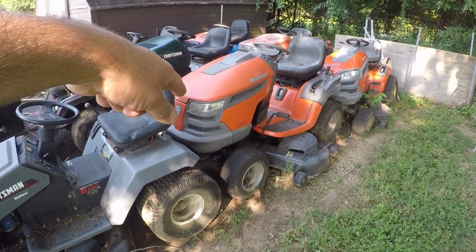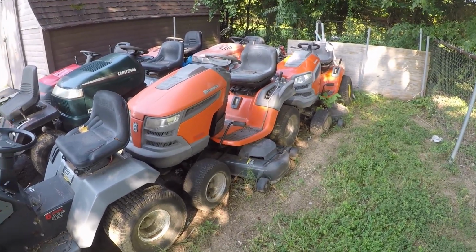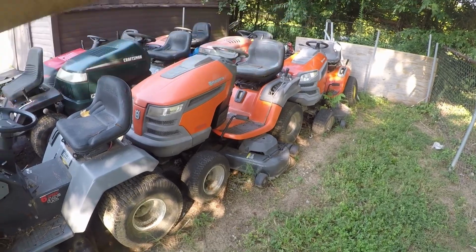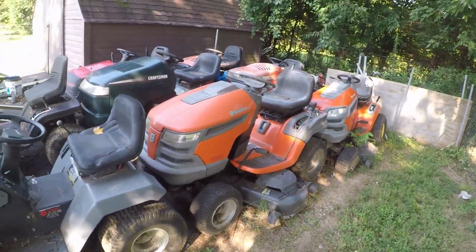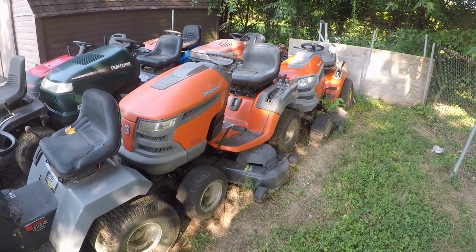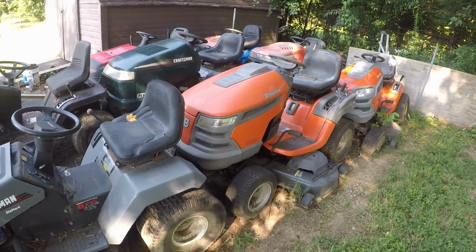It's got a 24 horsepower Intech there. That one's got the bucket engine, Kohler engine. I don't know what I'm gonna do with that one. Maybe I'll swap an engine out with that one, with something in here. Maybe put a different Kohler engine on it there. I might do that.